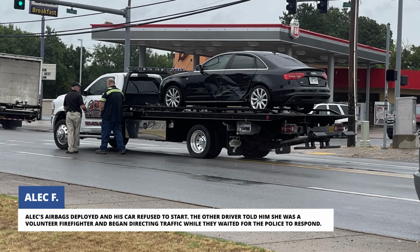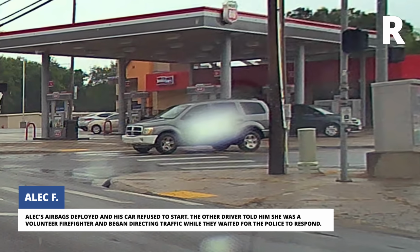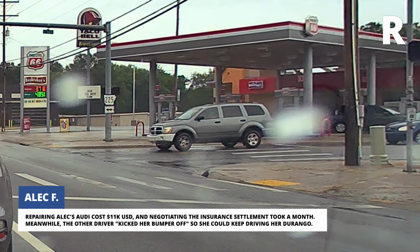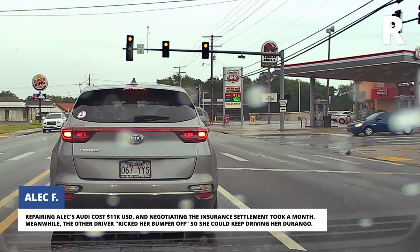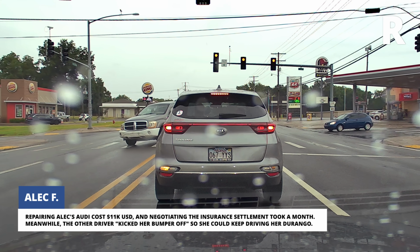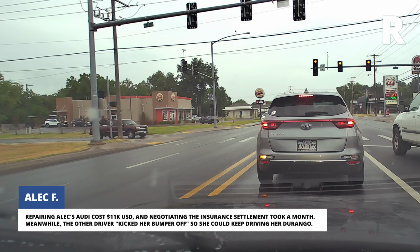The other driver told him she was a volunteer firefighter and began directing traffic while they waited for the police to respond. Repairing Alec's Audi cost $11,000 and negotiating the insurance settlement took a month. Meanwhile, the other driver kicked her bumper off so she could keep driving her Durango.